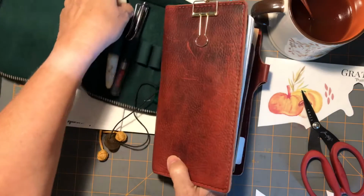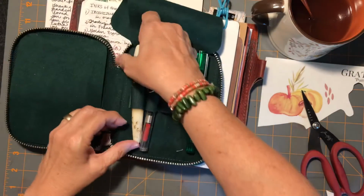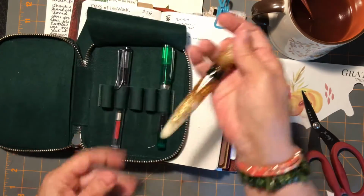Probably need to stay in focus here. Let's just take this out. I have Jade Noir in my Benu Briolette.